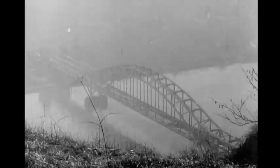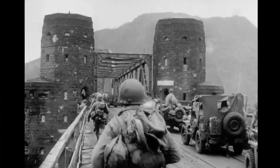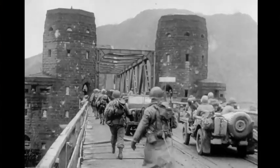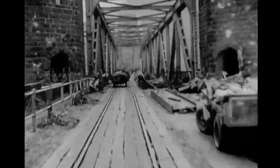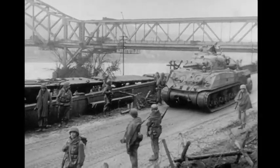The Air Force is softening up the East Bank. And then we heard that the First Army captured the Remagen Bridge. Troops poured across and kept the enemy off balance. Here was a lucky break. This brought our D-Day close at hand.